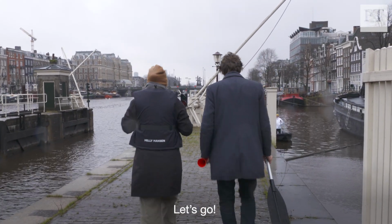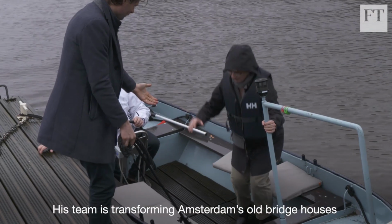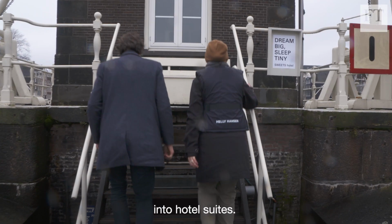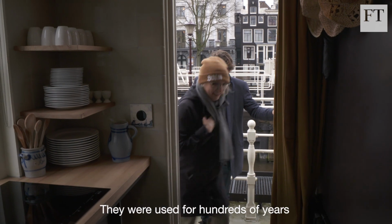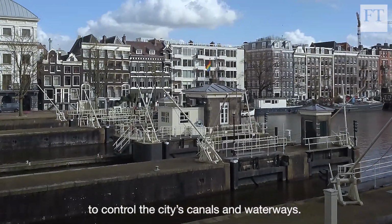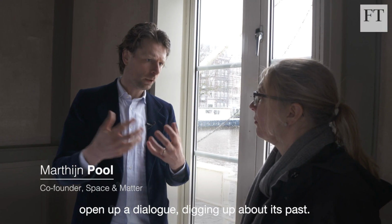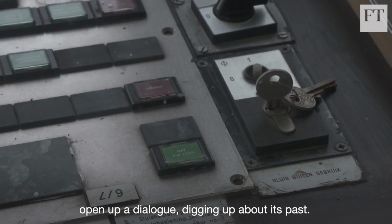Let's go. His team is transforming Amsterdam's old bridge houses into hotel suites. They were used for hundreds of years to control the city's canals and waterways. We love working with existing structures is actually to open up a dialogue, digging up about its past.